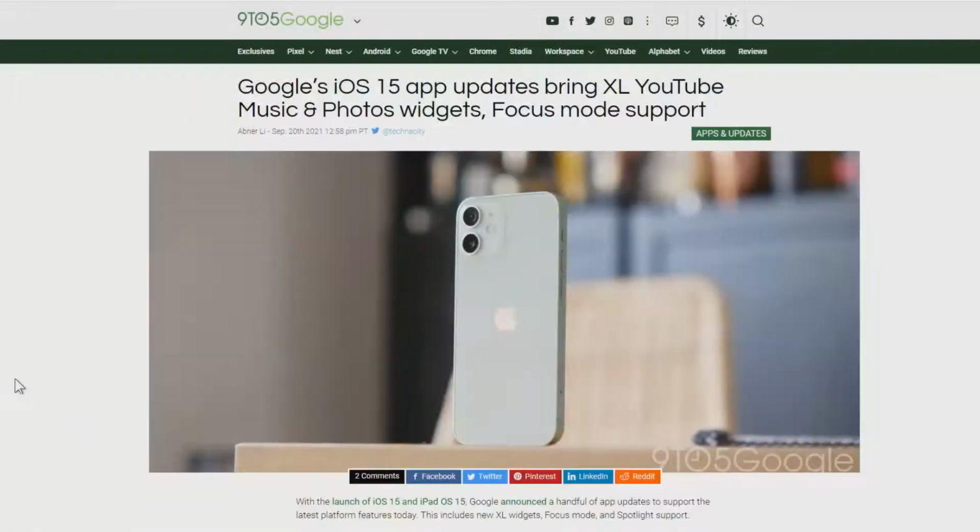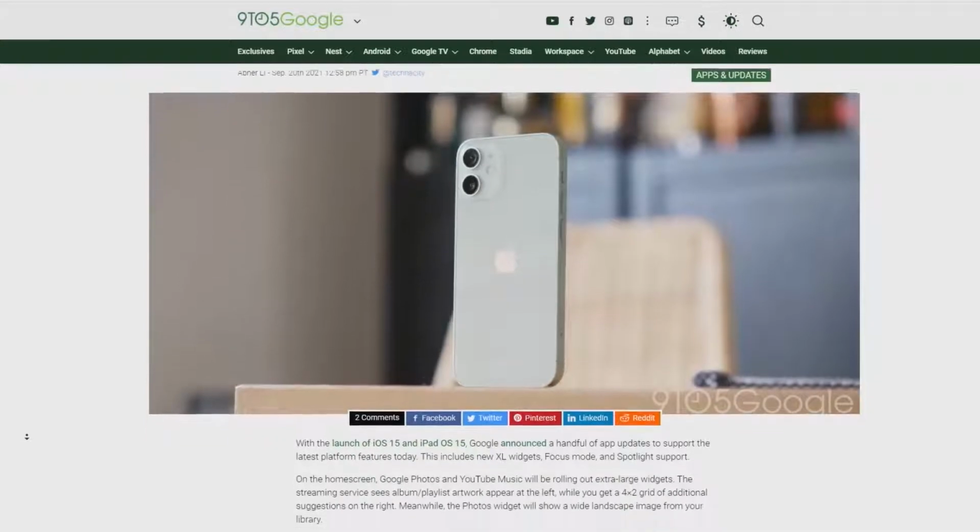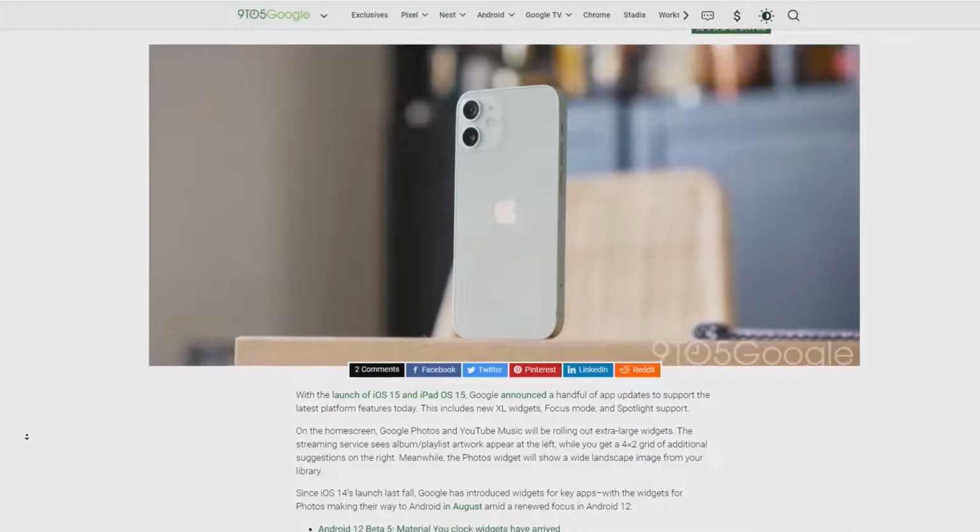All right, let's see what's next. Google, in celebration of, not really. So iOS 15 launched on Monday, which is Apple's next version of its operating system. And Google has released some updates for different apps that it publishes to the iOS App Store, including what are called XL widgets, extra large widgets, and some focus mode support.